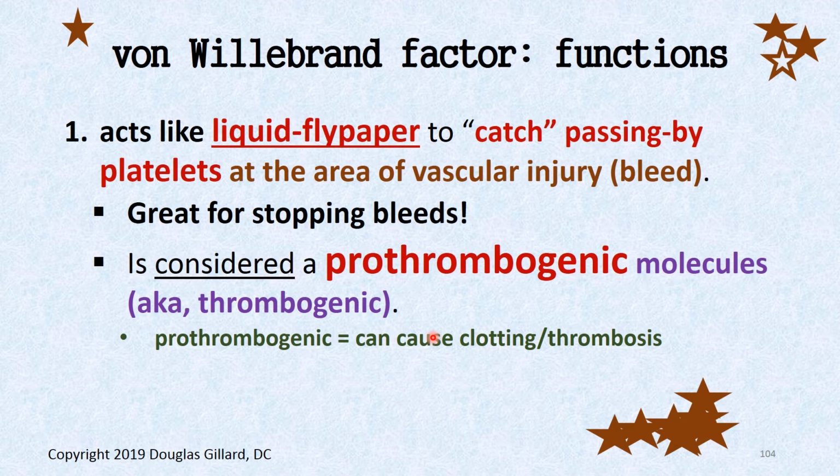Great for stopping bleeding. It is considered, here's another vocabulary word, a prothrombogenic molecule. Sometimes they'll kick the pro off and just say a thrombogenic molecule. You need to know that word. What does that mean? That means the molecule that can stop bleeding. But if you release too much of it, what could happen? It could actually cause clotting, a process called thrombosis, which is evil, especially if it happens in arteries. Shouldn't really use the term clotting, even though everybody does. Technically, you don't clot blood inside the lumen of a blood vessel. You thrombose the blood. Clotting occurs if you have a bleeding blood vessel, and you can clot blood outside the blood vessel or clot blood inside the tunica media in a tear, like a dissecting aneurysm. I think I said that before.